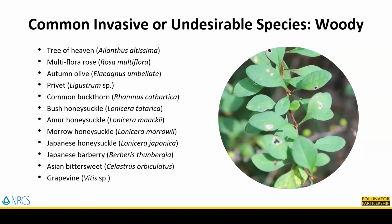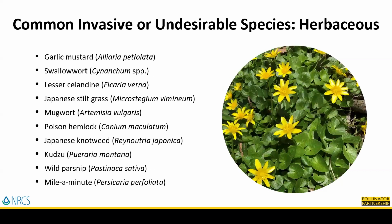All right, and then Asian bittersweet, which is the really aggressive vine that some of you may have dealt with. It's really difficult to control. And then grapevine depends on the species because there are still native and non-native species in grapevine that you can find here. All right, so then here are some common herbaceous invasive plants that you may run into.